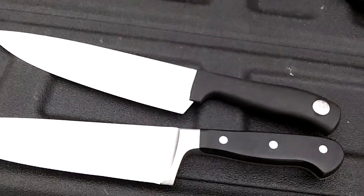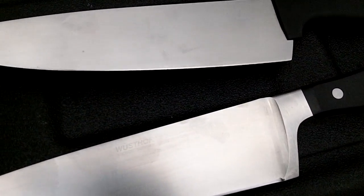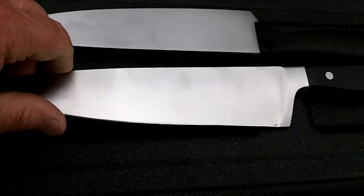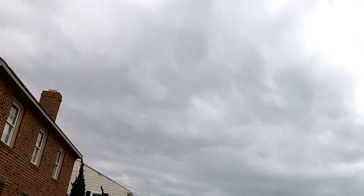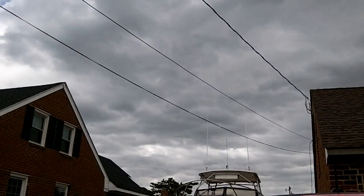I don't think I told you about his kitchen knife. He's got a Wusthof and an old Henkel. No, I'm mistaken. It's a Wusthof too. Two Wusthofs. A newer model and an older model. Okay, I got to go inside, it's about to rain. That's just what I needed. More rain, I should say.